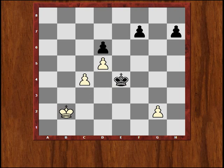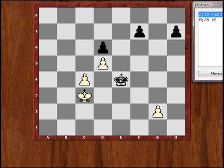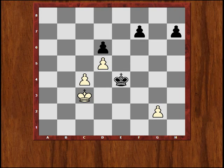So c4 and king c3. And it doesn't matter whether black plays passively or actively, he loses. Although one of the variations is quite interesting and very close. So if he plays passively, it's quite easy. Well, I should say the idea. White's basic idea is simply to play king to b4, king to b5, and c5. All right, well, this works actually against everything that black does.